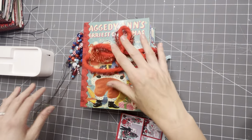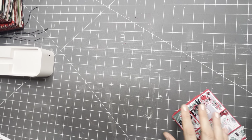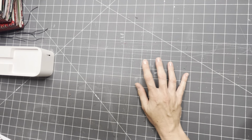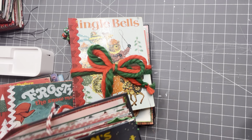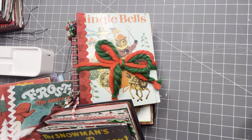So those are the journals that have been spoken for. If any of them decide they do not want them, I will notify you at some point, or I'll just change the listing in my Etsy shop so that you know. All right, so now I'll show you the covers that are still available, in case you still want to claim them. If you don't claim them, then whenever they are completed, I'll just go ahead and add them to my Etsy shop, non-reserved.